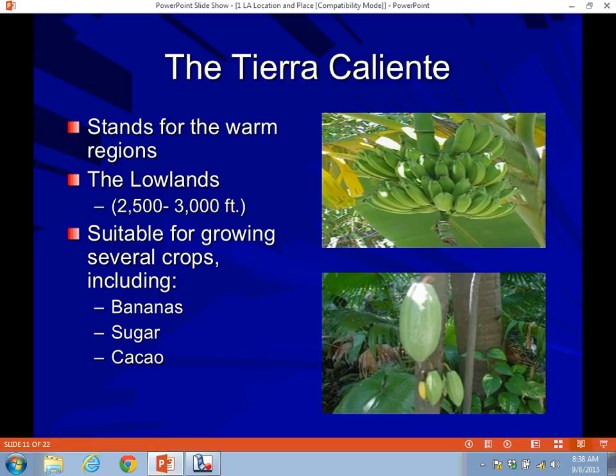There's actually a really cool graph in your textbook, by the way. We'll be looking at that later. So first is La Tierra Caliente, the lowlands. Now, another thing to consider as we look at the interaction between humans and this is that South America still remains largely agricultural. So the production of various crops is very, very important. And so we have certain crops that are best suitable for this land area.